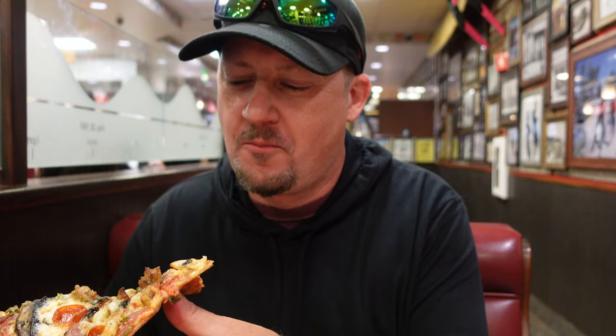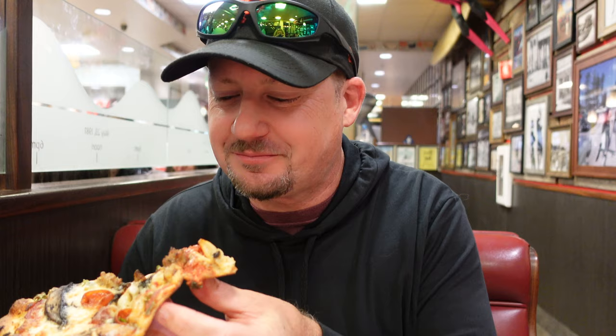Here we go. Oh, that's good. I just had three whole cloves of roasted garlic in that bite. So good. Oh, I miss Pizza My Heart. So glad we were able to come here. Oh man, it's good.